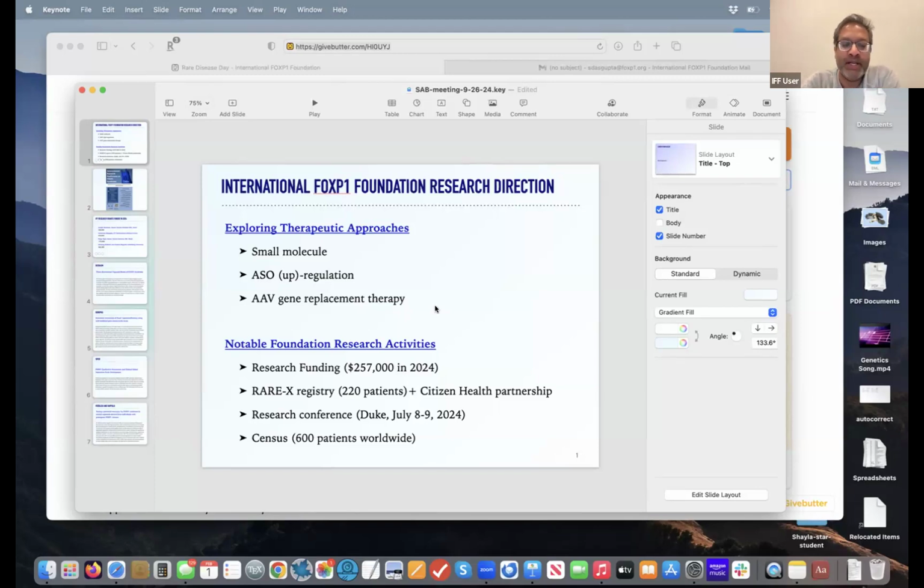So that being said, the three categories of treatments that we're exploring are AAV gene replacement therapy. I'm going from the bottom up here on this slide, ASO upregulation therapy and small molecule therapy. And as you go up from the bottom, as I explained it, it becomes more intensive treatment to kind of less intensive treatment. So gene therapy, we had an entire call about that in July.